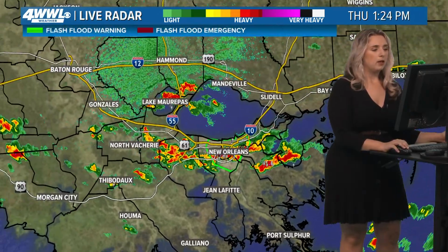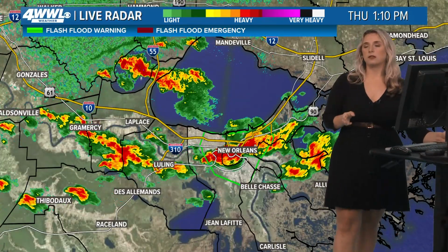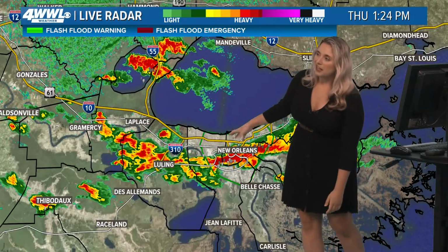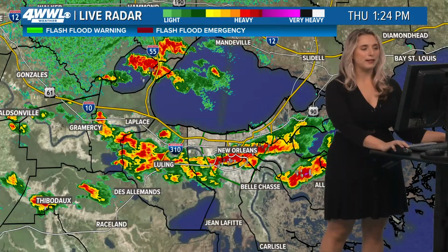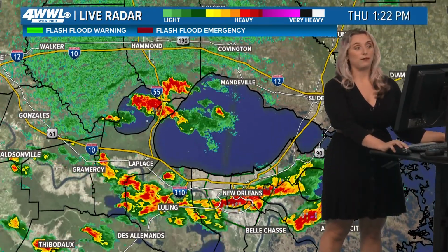But the biggest rain that we've seen so far, at least throughout the later morning into the early afternoon, is along this boundary that moves from west to east in the metro area. So that's really the concern, is to watch for isolated street flooding for the metro area this afternoon, because we'll still have some passing rain and storms the rest of the afternoon.